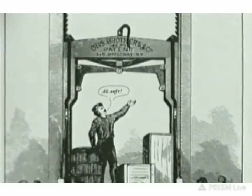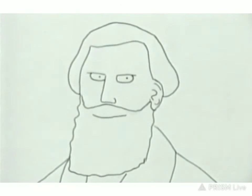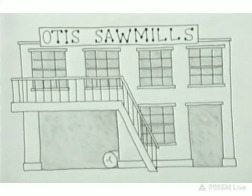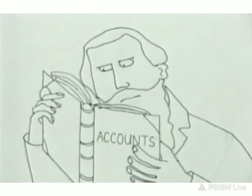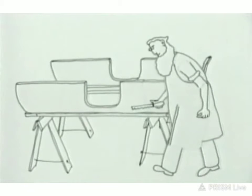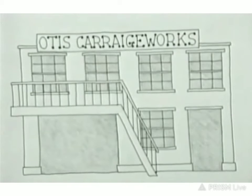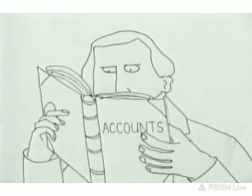Despite the success of his invention, Otis himself had a rather tragic life. He was a hard-working, strict Presbyterian mechanic whose enterprises kept failing. He started life running a sawmill. Things look bad. I'll have to diversify. Why don't I make something with all this wood I'm sawing up? That looks good. Yeah, who could resist this beautiful thing? Uh-oh, looks like everyone can.